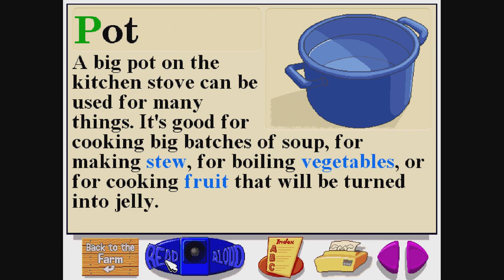Pot. P-O-T. A big pot on the kitchen stove can be used for many things. It's good for cooking big batches of soup, for making stew, for boiling vegetables, or for cooking fruit that will be turned into jelly.